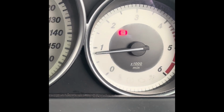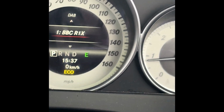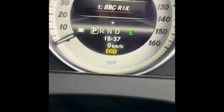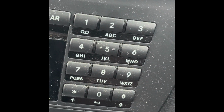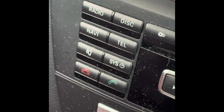So I've got the handbrake on, which is what that is. The handbrake lever's over here, so pull that and it unhooks the handbrake. It's a manual handbrake, not an electronic one. Park, reverse, neutral, drive, eco. And yeah, there's sat nav in the car, there's radio, there's a disc changer in there, there's your phone, and obviously you can press the buttons down here to dial and everything. And yeah, there's also aircon, dual aircon.